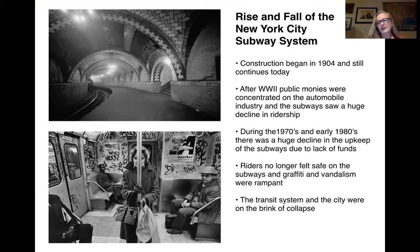So basically they had very little income. So a lot of the old stations, like the one that you see at the top there, fell into disrepair, and it's actually not even used anymore. Not because of vandalism, but basically because the tracks there are too small for the new subway cars. But the lower picture you'll see, that's what it was like in the 50s, 60s, and 70s. It was getting worse by the day.